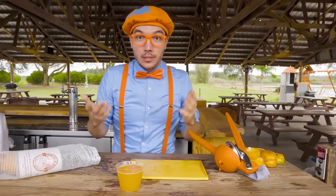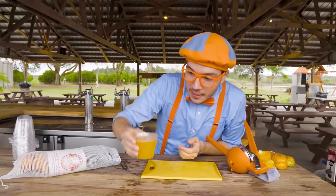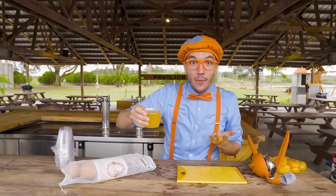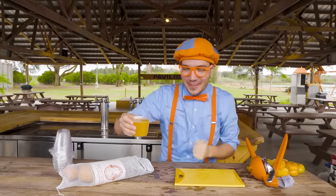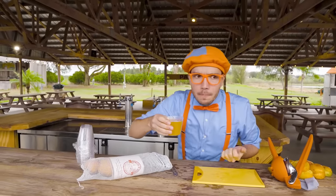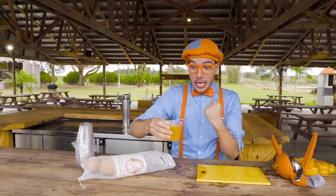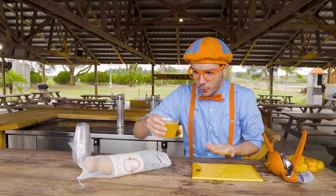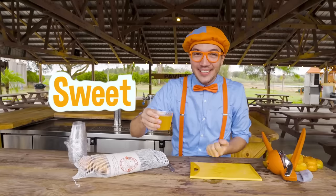Whoa, that was a lot of oranges to make this yummy cup of orange juice, but I think it's all gonna be worth it. And now we get to taste the fruits of our labor. Okay, here we go. Oh, yeah! This is really tasty. It's super sweet and really healthy too.